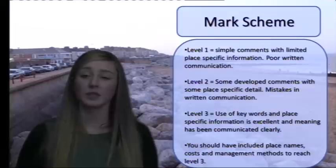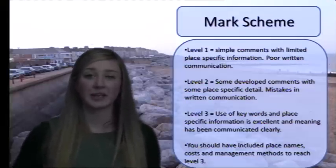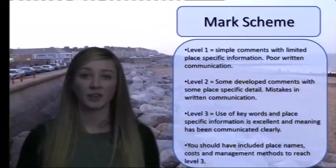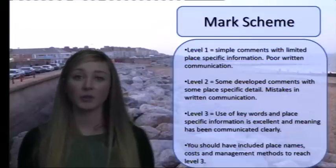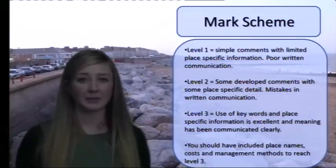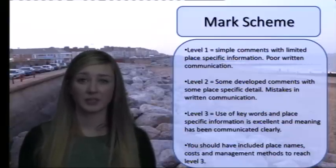For level 2, you're going to be making a little bit more developed comments, so you'll have made a point and you will have said this means that or therefore. You will have a couple of mistakes in your written communication, but on the whole it will be a good answer. And you're going to be getting between 5 and 7 marks for this question.